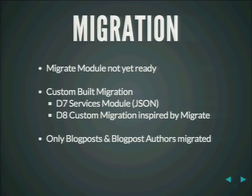On the Drupal 8 side, we built a custom migration module, which is inspired by Migrate. So it uses a bit the same structure, the same idea, which basically loads the JSON files from the D7 side and has a mapping, filling them into D8 objects. Really nice working with the entity API. It's much easier to create any entity from code, fill that and save it. Basically, that's it. It's pretty easy. If anybody's interested in the code, you can see it. It's just straightforward.